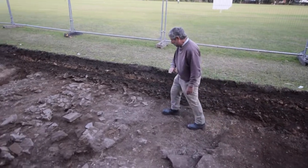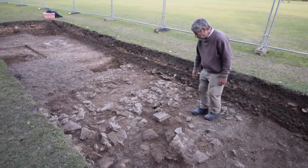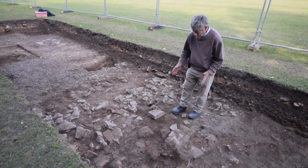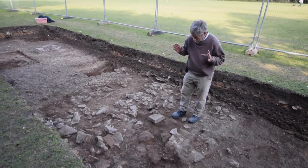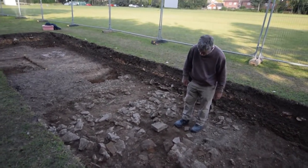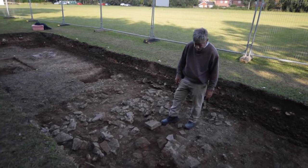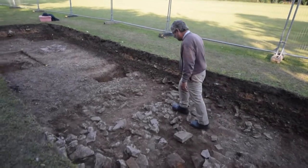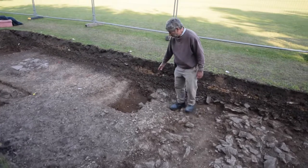Rubble spreads right across the site here, and here we've got one of the only surviving pieces of Ashlar block, the nice worked limestone that would have gone right around the edges of this building. So as you can see, it's nicely cut stone. So we've got again rubble spread. And here we've got a nice feature.